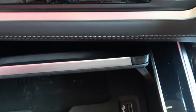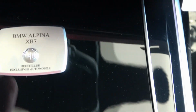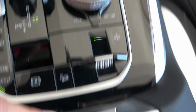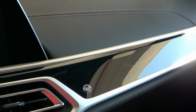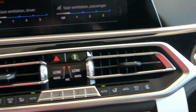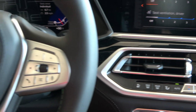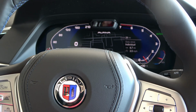Okay, this does have the wireless charging right here, and if you close it, you can see this Alpina logo right there. It opens the storage compartment in here, and you have the USB-C port, and this is it. Overall, awesome vehicle. Okay, unbelievable. I think it's one of the coolest sport utilities that I've sat in. Now let's see how it drives.